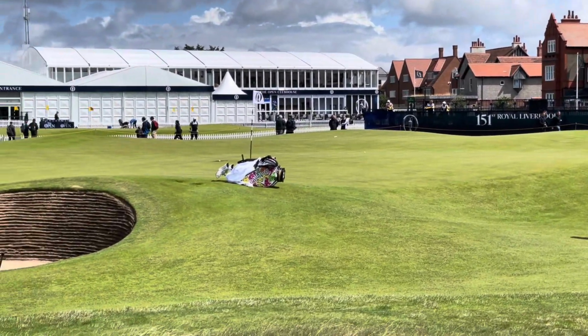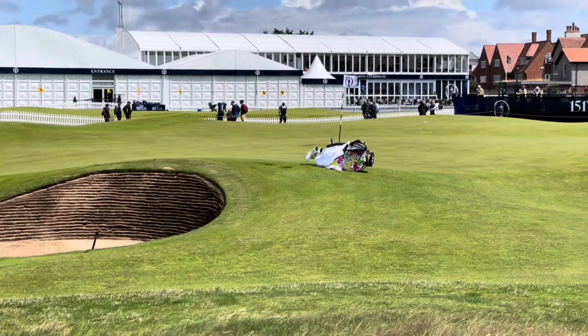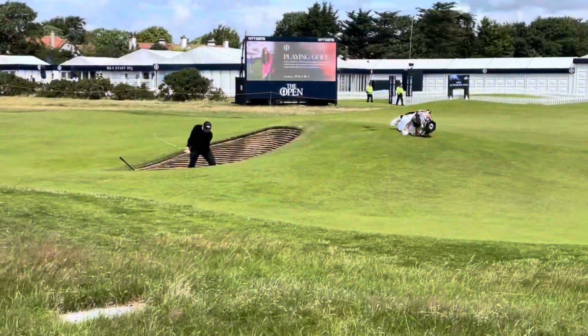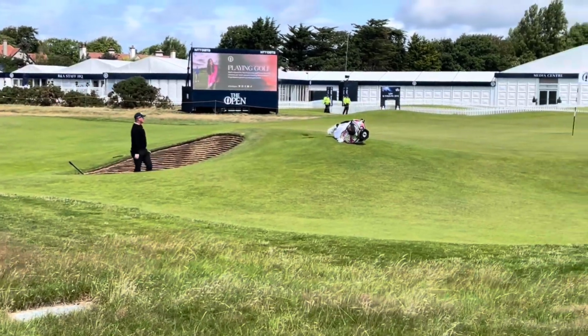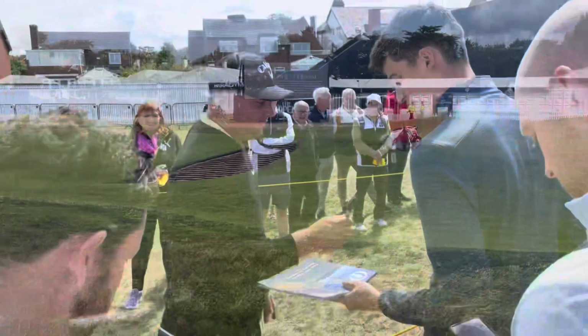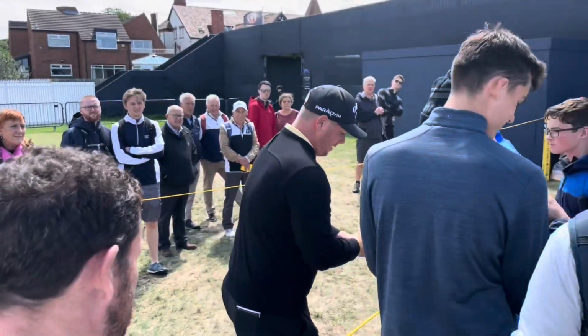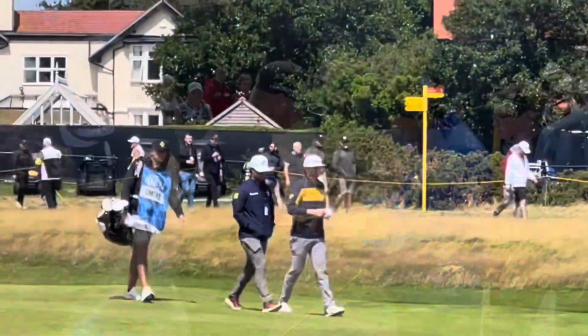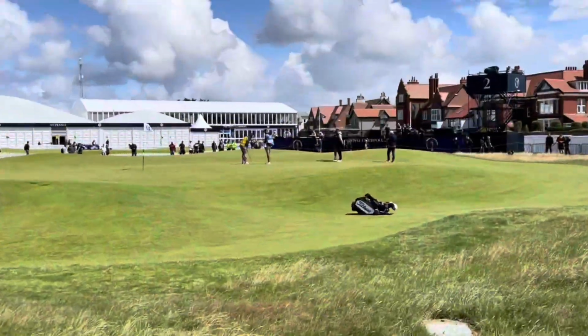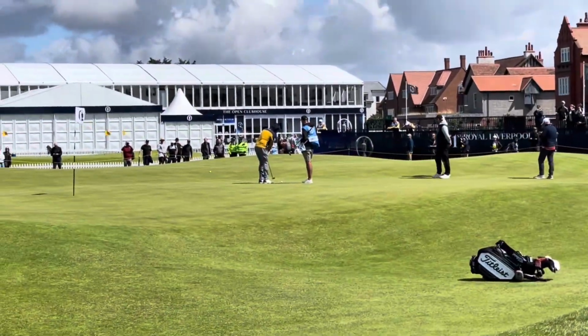Now, if you want an autograph, this is my top tip. Go to the area by the second green. So where the players are leaving the second green to go to the third tee. This is Callum Shinkwin. Callum was brilliant and signed autographs for everybody there. As the players leave the second green, make sure you're on the side of the rope to their right. They signed all the autographs there. Cam Smith was there for maybe 5 minutes signing autographs. Great guy.